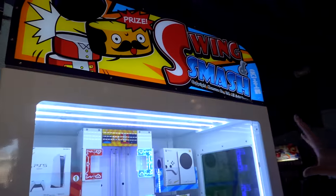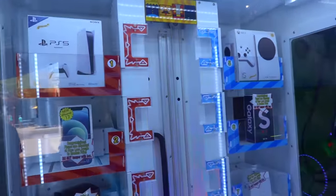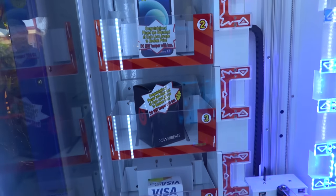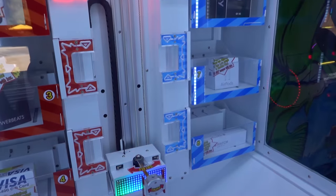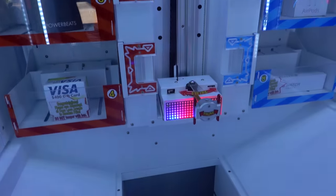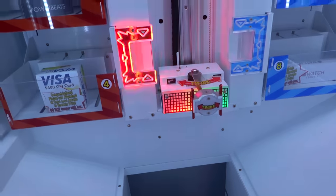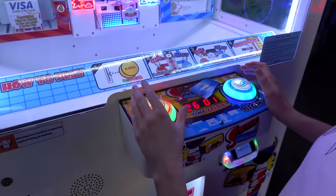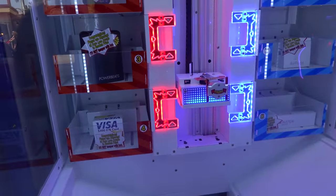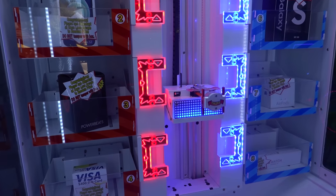Next game over here is called Swing and Smash. There is a ton of prizes in here. I'm looking at that PlayStation 5 up there, but there's also an iPhone, some gift cards, stuff like that, AirPods, there's an Xbox Series S up there. So basically, we gotta fit that little piece into the hole. All right, so it's 30 seconds. We have to pick a side. We gotta press and hold it, and then release it when we line it up.